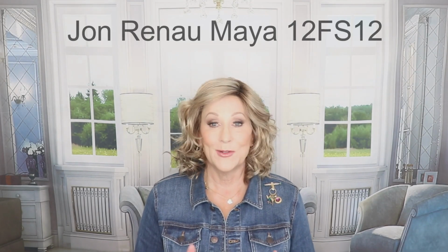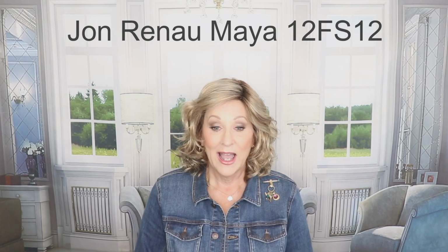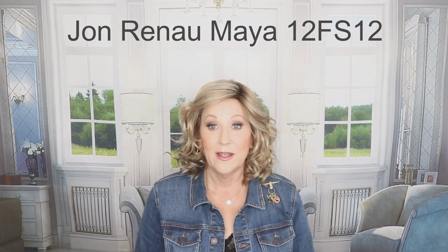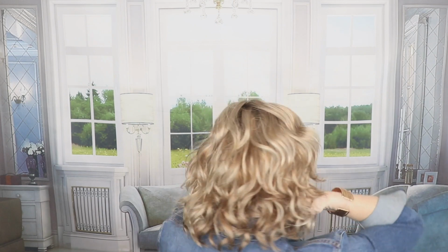Jon Renau Maya in 12FS12. This has worked its way into my top 10. I can't get enough of this wig. I wear this at least once a week. I enjoy it. I wear it to work. Sometimes I wear it just like this. Sometimes I clip it back. I've pulled it completely off my face. It has a beautiful wave pattern.